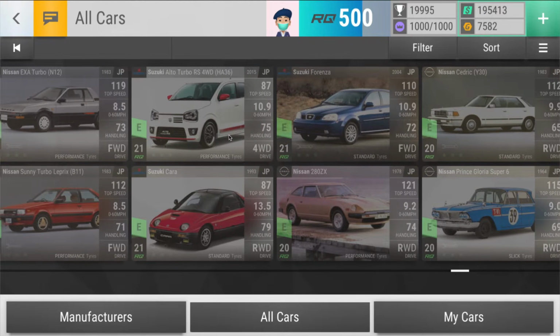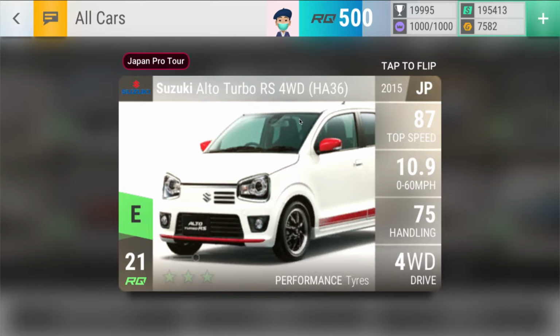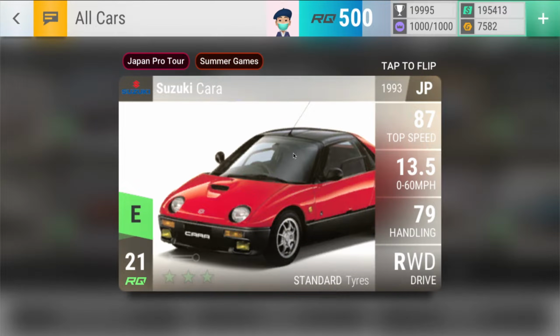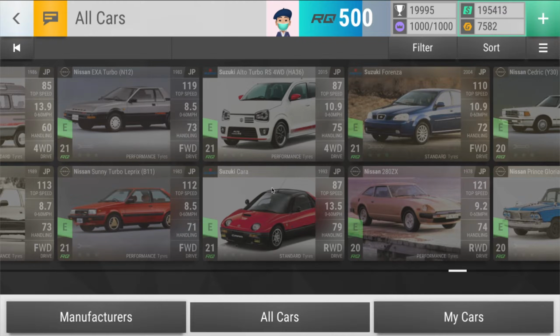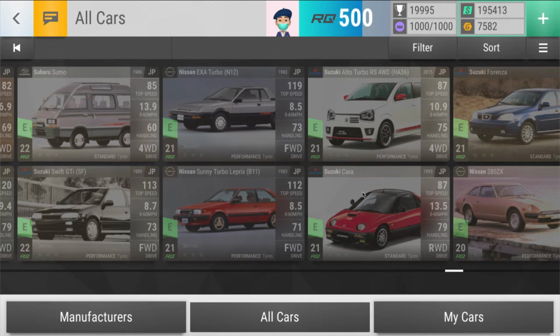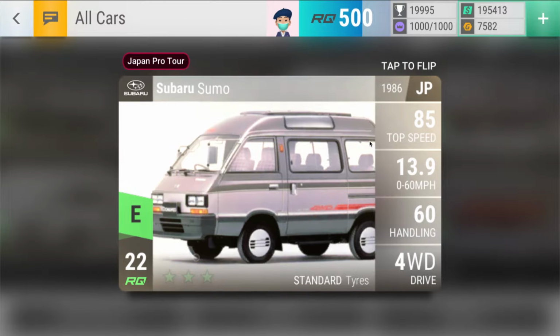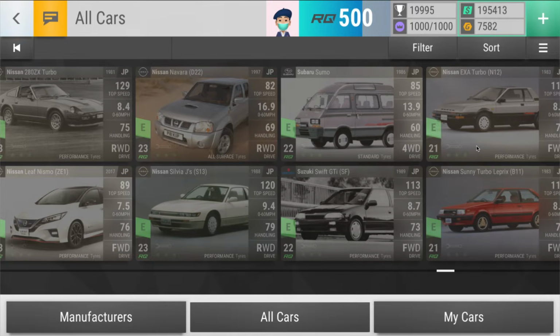But as we come along, we get, ooh, this is interesting. A Suzuki Alto Turbo RS 4-wheel drive. 4-wheel drive performance, medium tires at RQ21 with that much handling. That looks impressive. This Suzuki car does seem quite similar to the AutoZam AZ1. It looks very similar. Stats wise, it is pretty similar. So I guess this is a Suzuki version of it, but that's going to be useful again, just like its counterpart in AutoZam. But this Suzuki Subaru Sumo 4-wheel drive with standard tires, again, it's pretty light, so it looks useful. Maybe a wet, twisty beast, something like that.